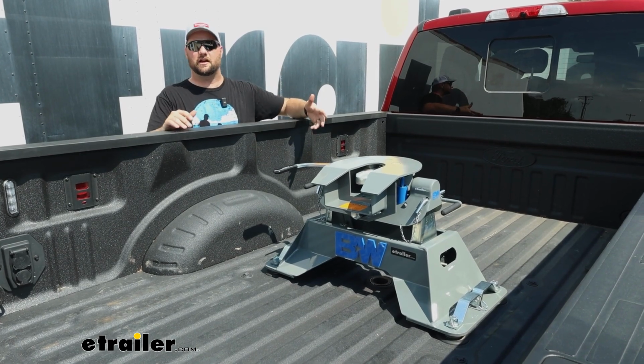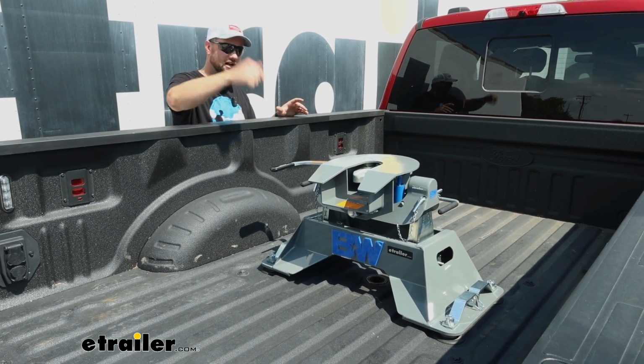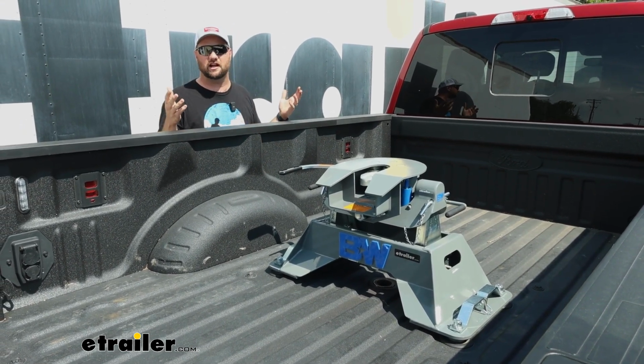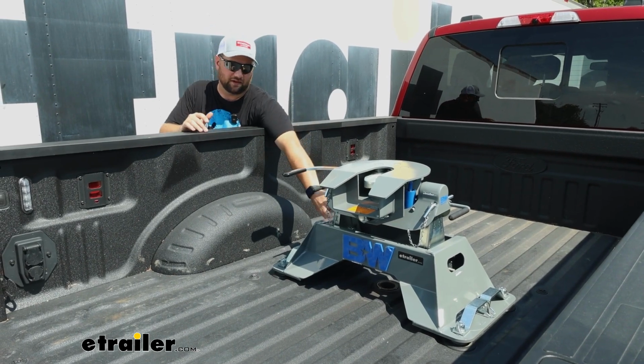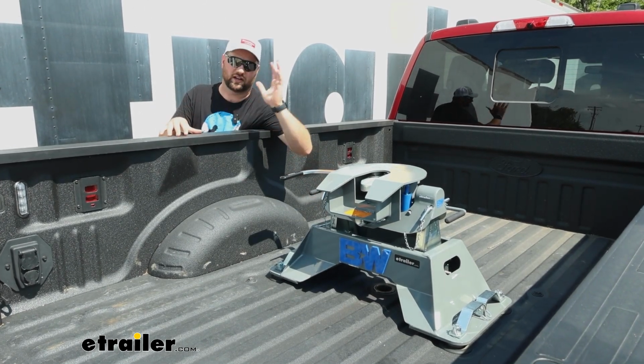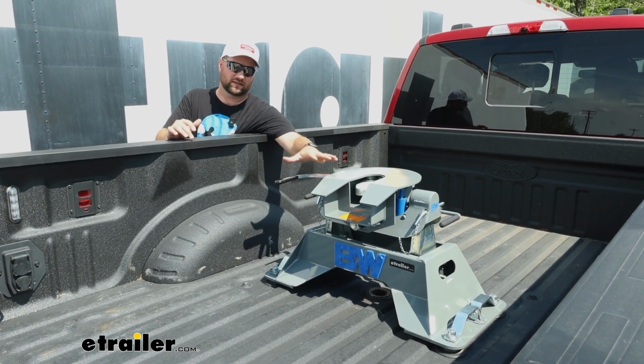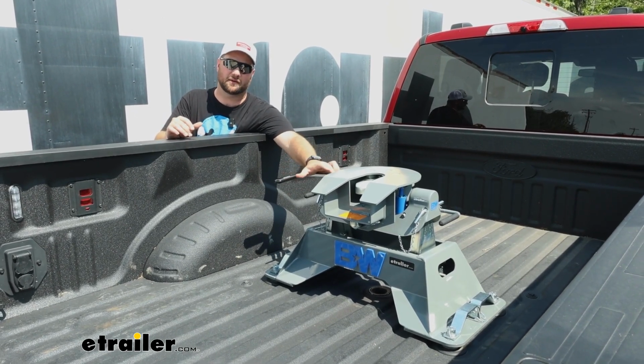When they introduced these puck systems several years back, B&W came out with this companion that drops right down into the puck system so that whenever you're not using it, you can lift the fifth wheel with these convenient handles on the side and take it out of your truck and set it aside so you don't have anything left in your bed. I do recommend, this thing is pretty hefty if you leave the top of it on.